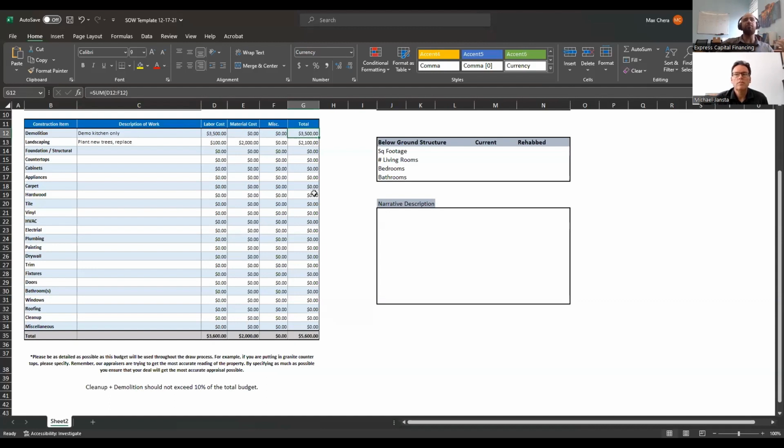Or I could just choose to keep that as a profit and not have to spend it. But if you go over budget, well, Express Capital is not going to do that, because then what happens if you go too over budget? Now it's not profitable anymore, right? So it's important to stay within budget.